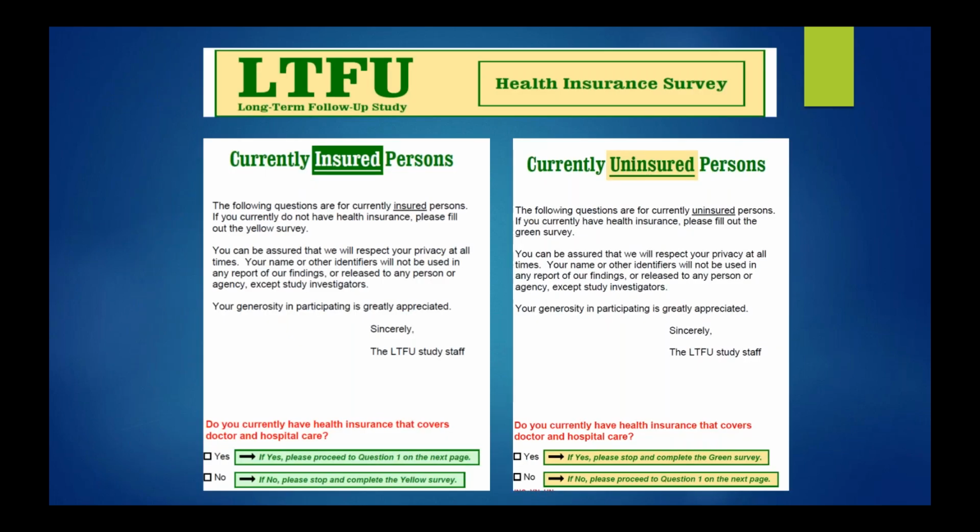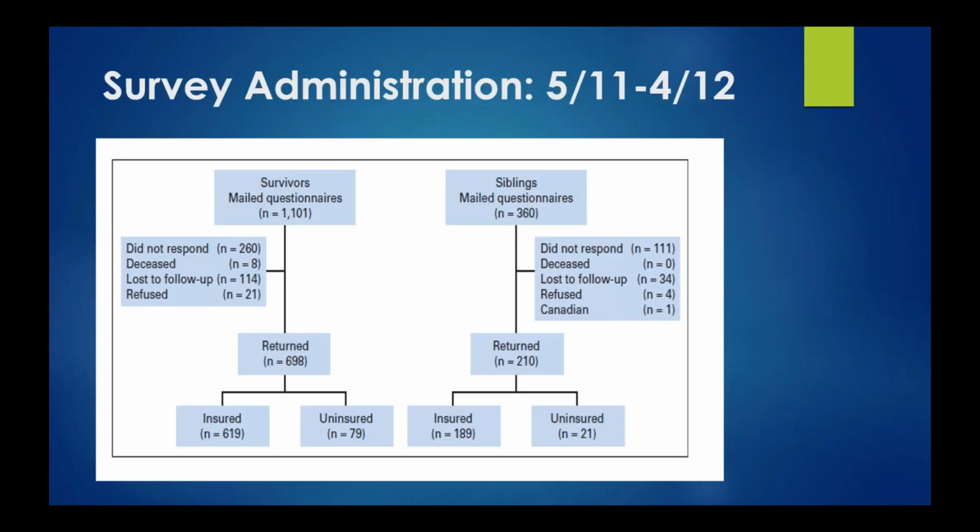We had survivors and siblings fill out the same survey. The first question would screen if they were insured or not, and then there were parallel surveys for folks who are insured or uninsured. And so this was our flow chart.